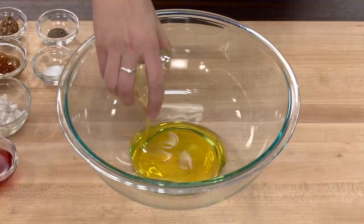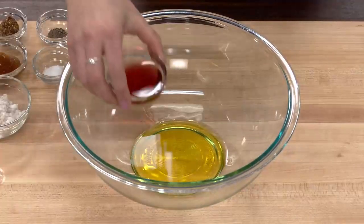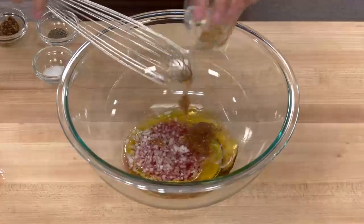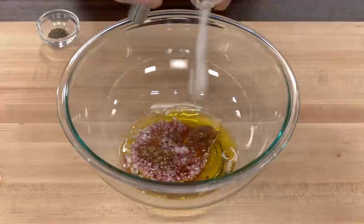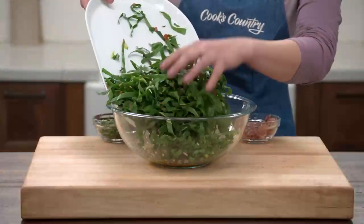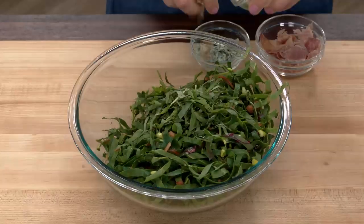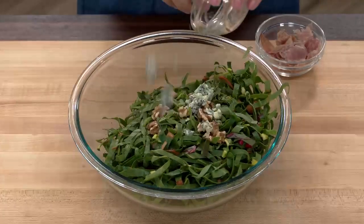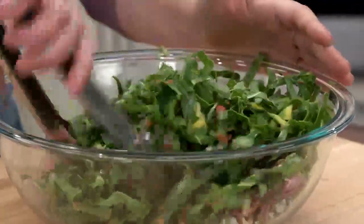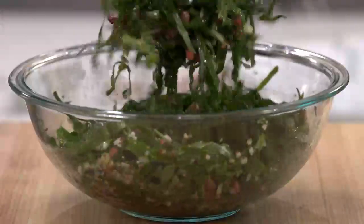Make a quick vinaigrette by whisking together olive oil, some red wine vinegar, minced shallot, some fig preserves, a little whole grain mustard, and salt and pepper. Add our shredded Swiss chard, some fresh basil, some toasted walnuts, some crumbled blue cheese, and a little torn prosciutto. You just want to toss to get everything nice and coated in that vinaigrette.